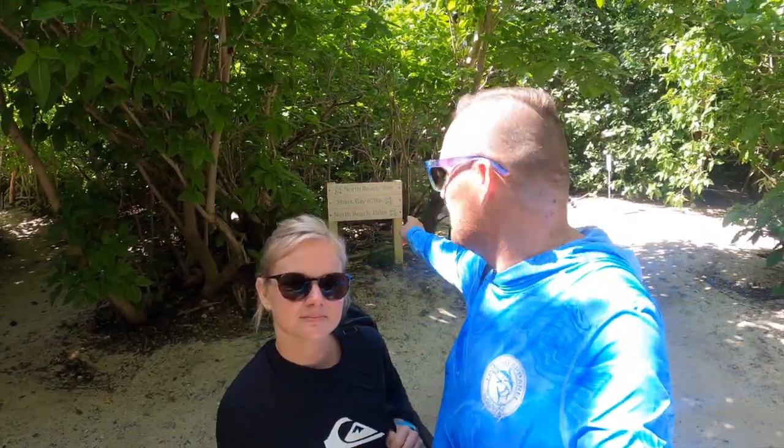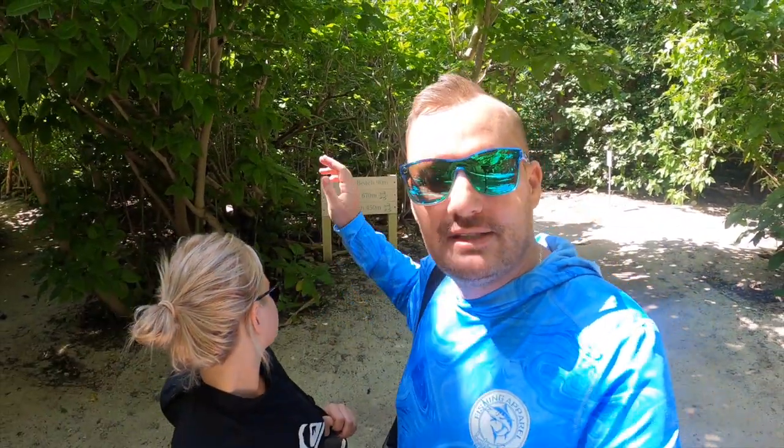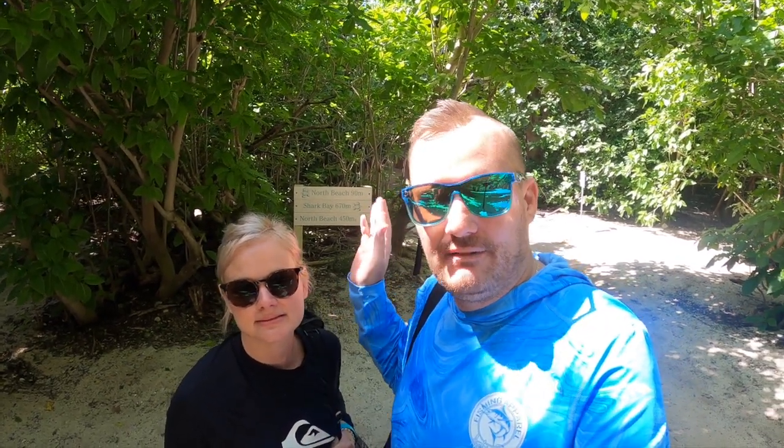So behind us, you can see the sign. It says Shark Bay, 670 meters through the island this way. I doubt it's going to be a straight path, so it might be a little bit more than we expect. But we're pretty keen to do it. We're going to show you the way. I might just get the whole vision of it and then just speed it up. So let's go ahead and get that done, and we'll show you on the other side of Shark Bay, and we might go for a snorkel out there too.